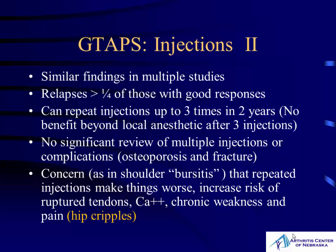In fact, many people will report improvement out to about 6 months or so, but many relapse. Up to a third or a quarter of those that have a good response will get worse again. Why? Because this is a chronic illness now. Just like having diabetes, you don't get that fixed with one insulin shot. You have to take care of it and manage it.